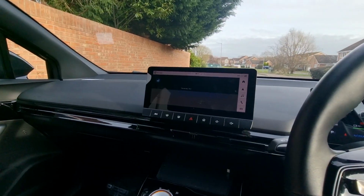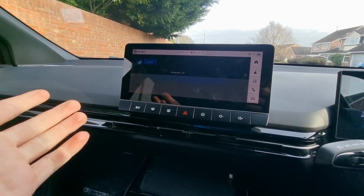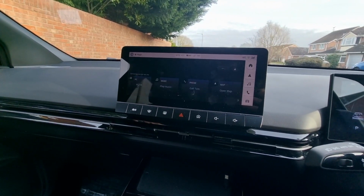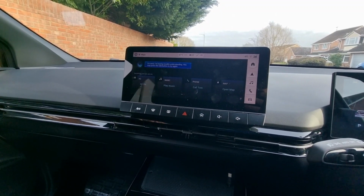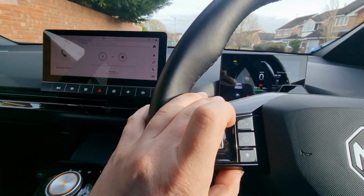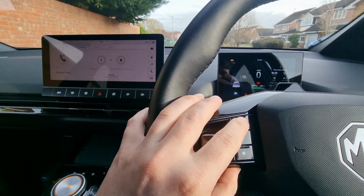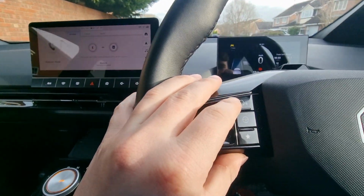And then if you look on the other side here, you've got this little button, which if I press that, you can say anything you want. So if you say nav, call, obviously it's telling you what you can say there. I'm having trouble understanding. So if I just turn it off, and then if I say play music, actually I won't say that, I'll say nav. Nav. Okay. Well, you get the point.